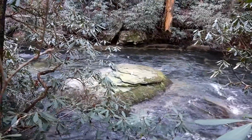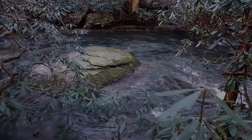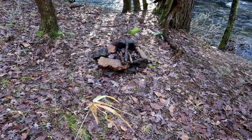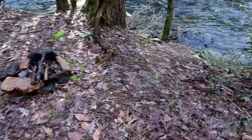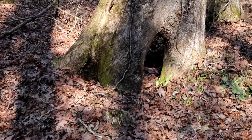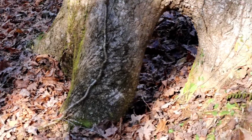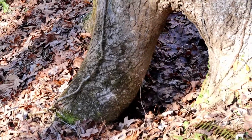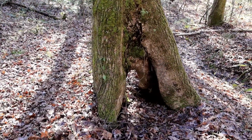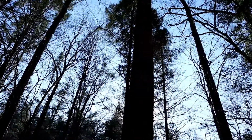I do believe there was a bird hanging out on that rock. You're not supposed to camp down here, but somebody did. But hey, if that's all the trash that they left, you ain't got no problems with me. That's a pretty cool tree base there. A little hollow underneath. It's crazy. See that weak base? But that is no little tree.